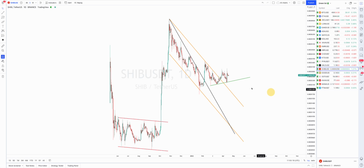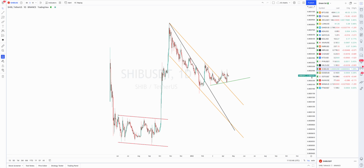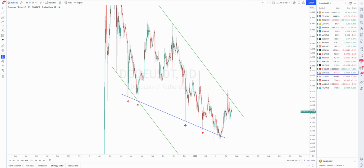This is Shiba Inu. The golden channel is broken, that bull flag, and the green support is holding. For a major run, it has to touch a new high. This is the previous major low. It has to touch a new high for it to get to all-time highs. And the price of Shiba Inu is ridiculous right now, so I can't even pronounce it.